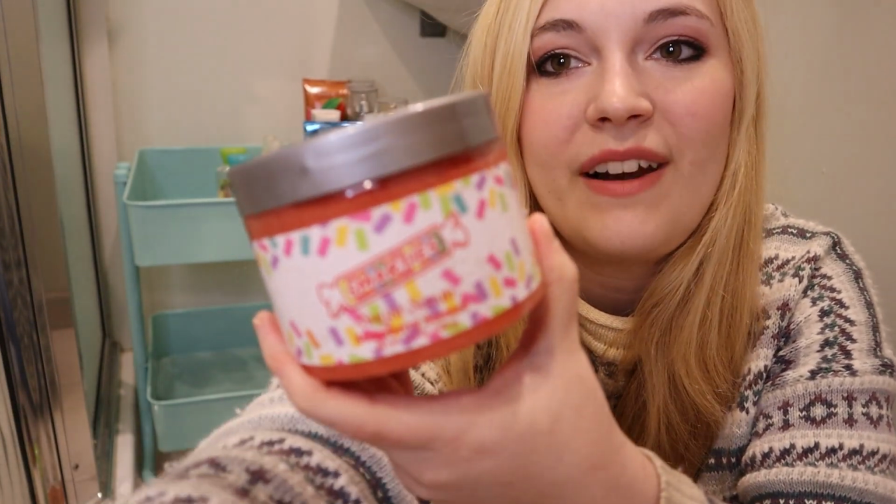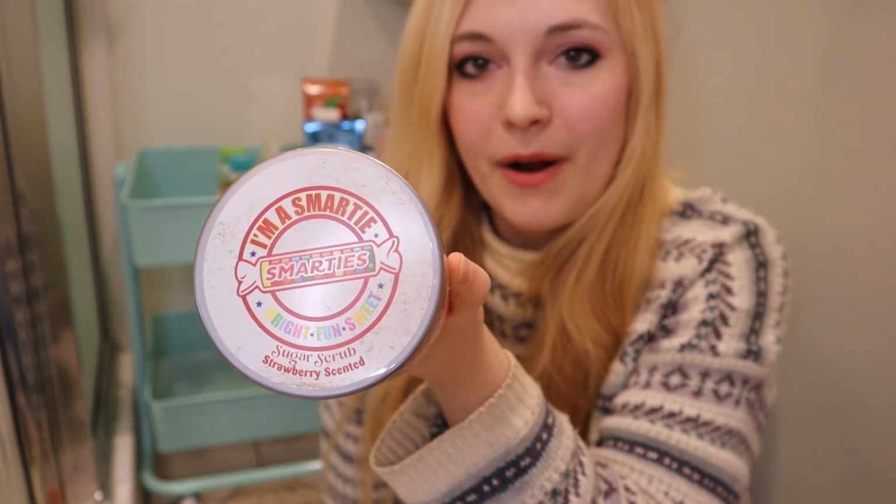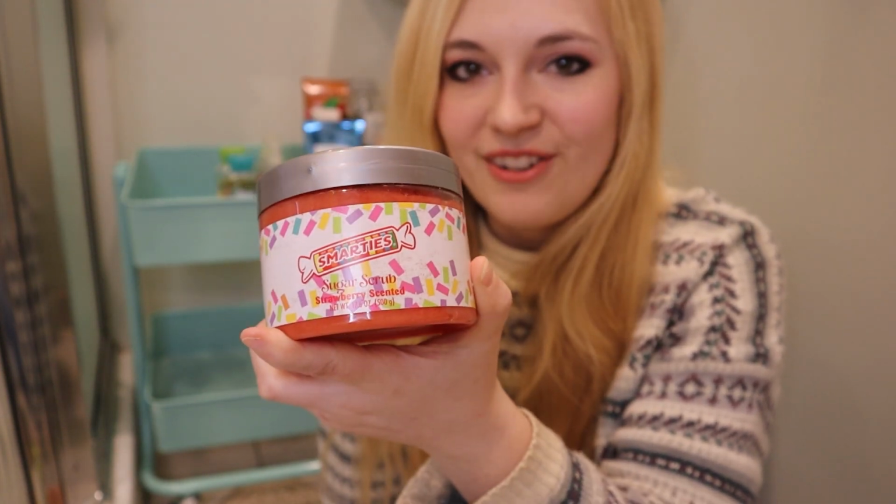I have a reward for myself, a little reward system here. If I use up this orange ginger body scrub in time before I'm done using the other two scents I'm gonna use with it, then I'm going to reward myself by using this new body scrub that I got from Marshall's. This is Strawberry Smarties. So this is going to be my reward if I can diligently use up that orange ginger, because I think I'm gonna enjoy this one even more than that.